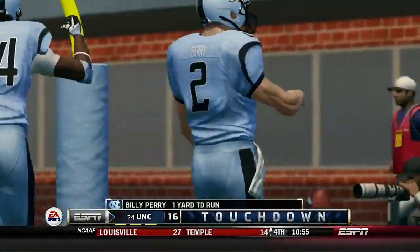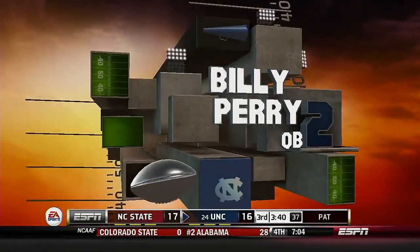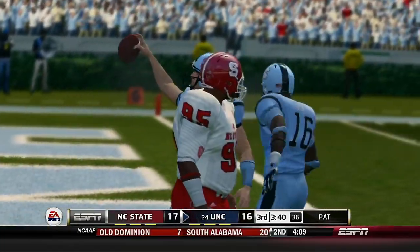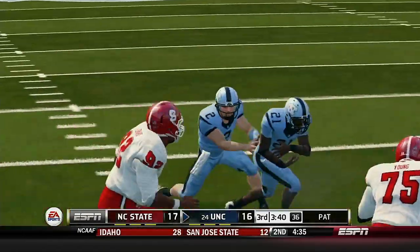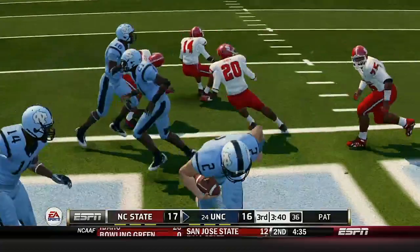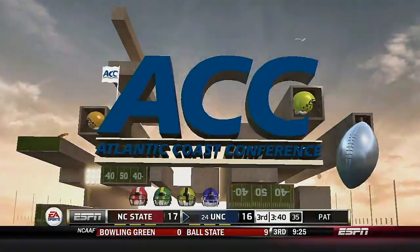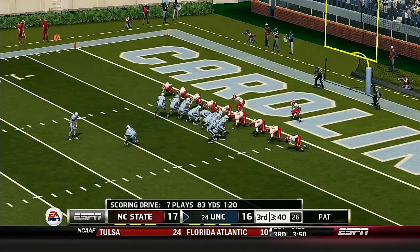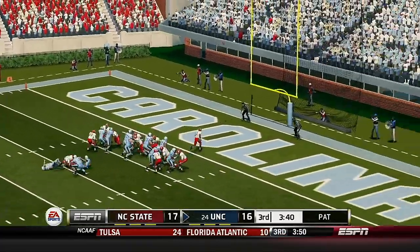Touchdown, Tar Heels. There are some guys, when they get near the goal line, they just have a knack for getting the ball into the end zone. That's what we saw right there. And again, we're looking at a tie game. Man alive, this one really looks like it's going to come down to the finish.